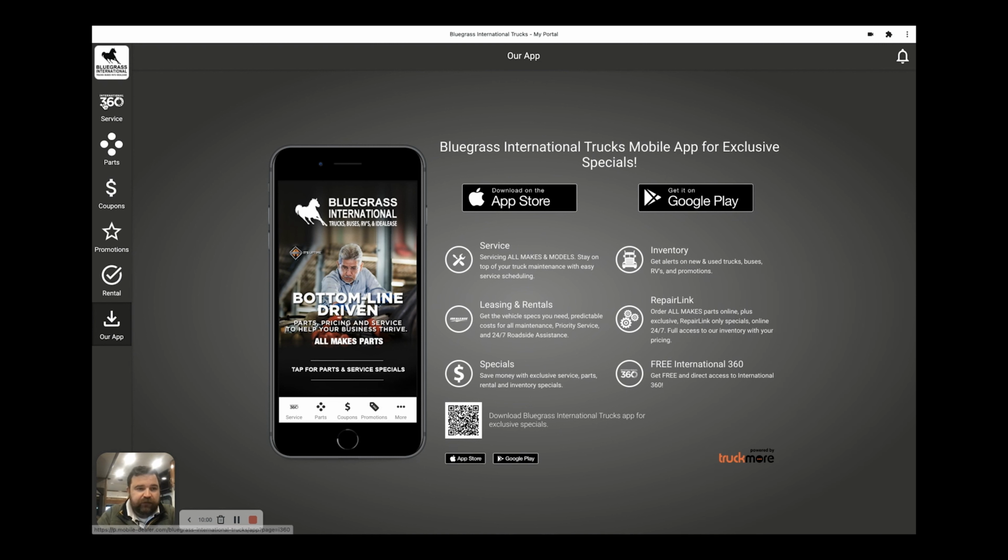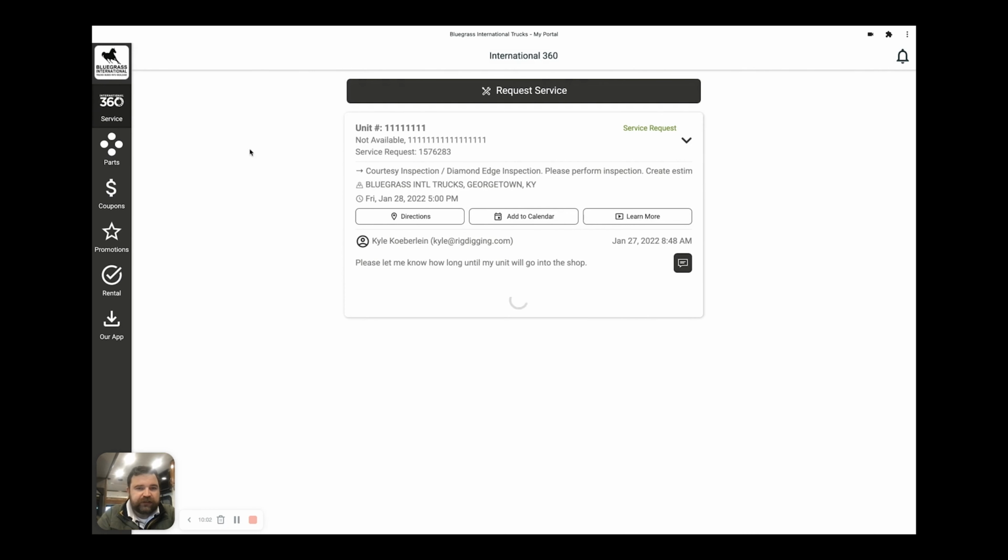Close this out. We'll go back to the International 360. Once again, shows my current request, and then I can request additional service. So if I had 10 vehicles that all needed service, I could put all 10 of them on here and communicate about each vehicle individually. And that really, that's all there is.